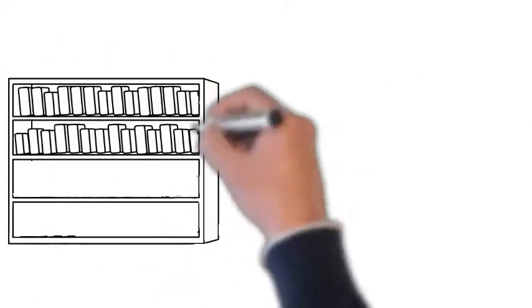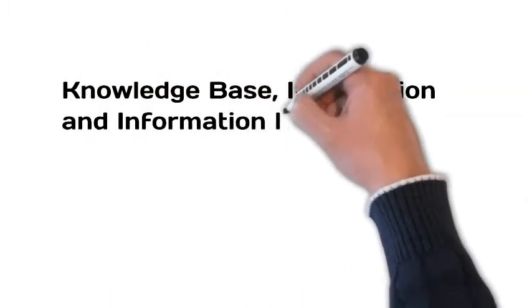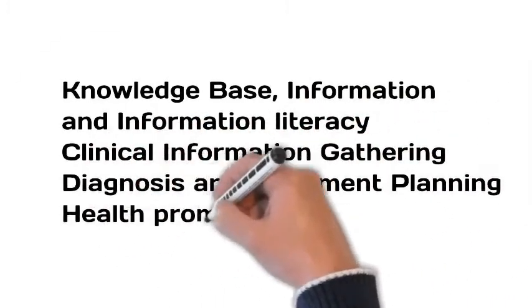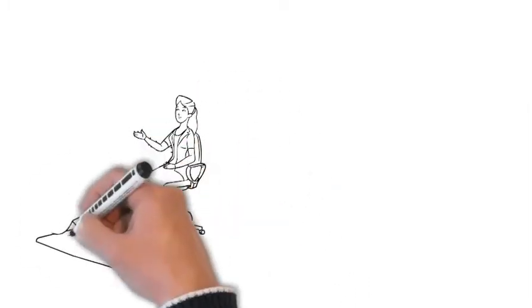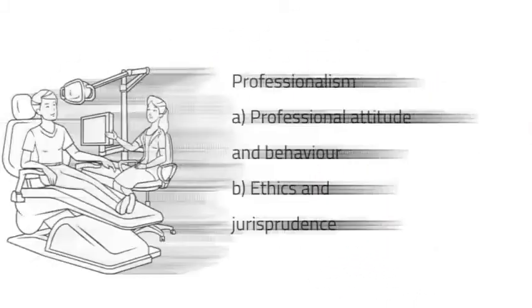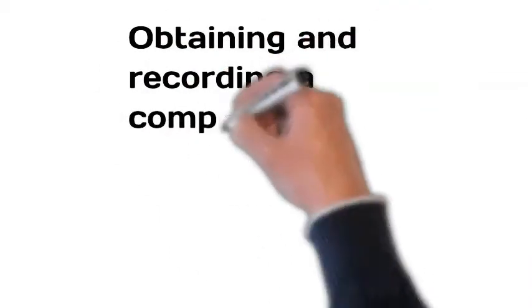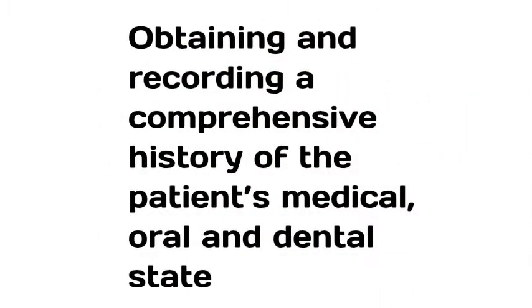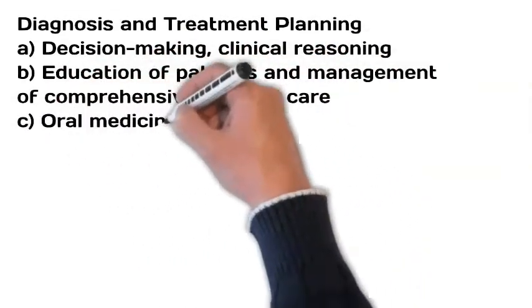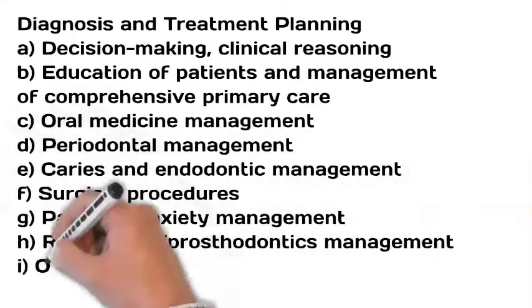The syllabus is usually quite wide and covers anything from professionalism to interpersonal communication, social skills, knowledge base information and information literacy, clinical information gathering, diagnosis and treatment planning, health promotion. So you have to be able to demonstrate professionalism, have a knowledge in ethics and jurisprudence, have excellent communication skills, being able to apply basic biological, medical and technical clinical sciences, obtaining and recording comprehensive history of the patient's medical and dental history, being able to plan treatment, so being able to provide decision making, clinical reasoning, oral medicine management, periodontal management, caries and endodontic management, surgical procedures, knowledge in pain and anxiety management, have good knowledge of restorative prosthodontic treatment, emergency treatment and orthodontic treatment.